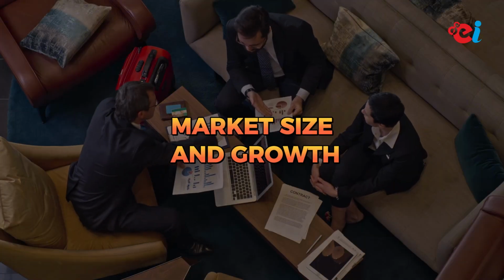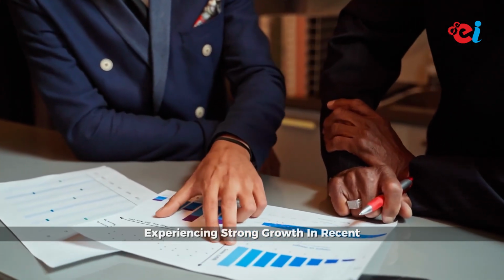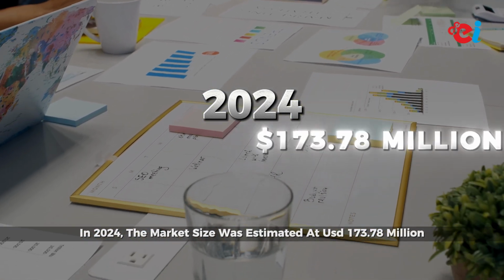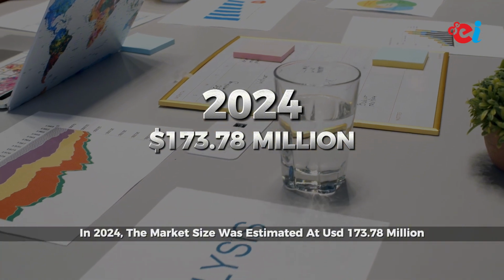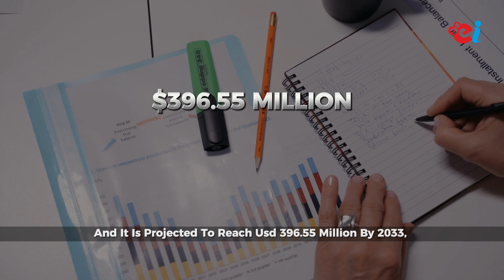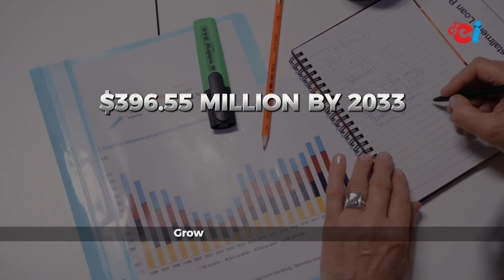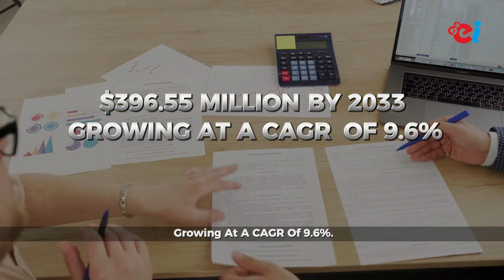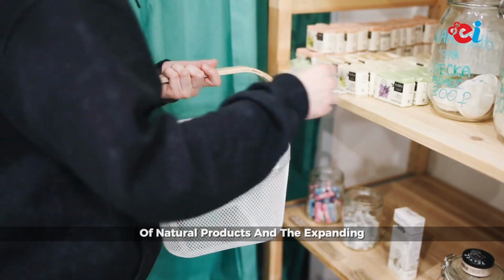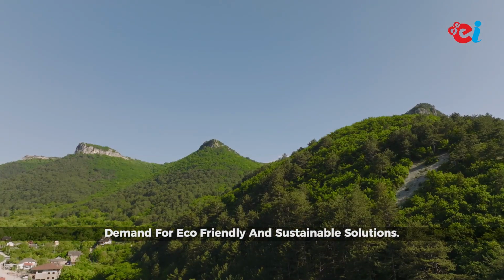Market size and growth. The eggshell powder market has been experiencing strong growth in recent years. In 2024, the market size was estimated at $173.78 million, and it is projected to reach $396.55 million by 2033, growing at a CAGR of 9.6%. This growth is driven by rising awareness of natural products and the expanding demand for eco-friendly and sustainable solutions.